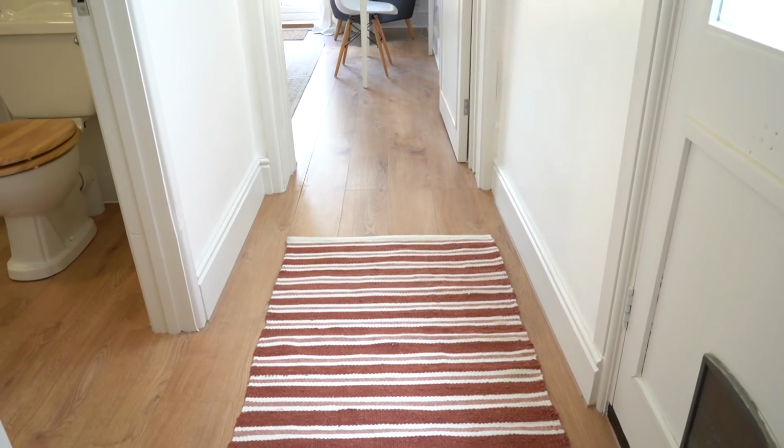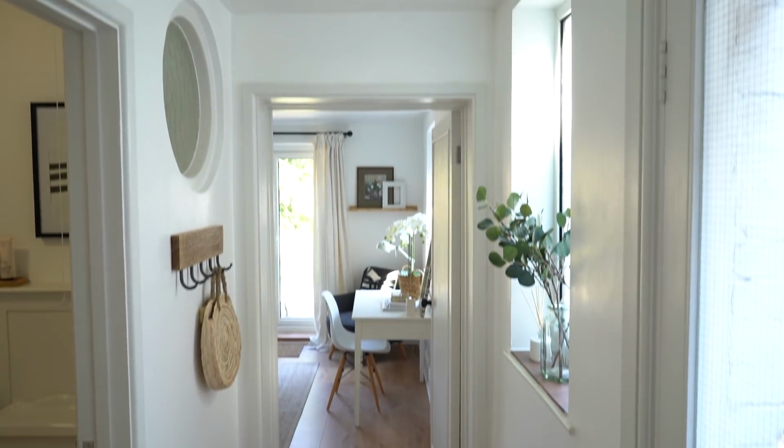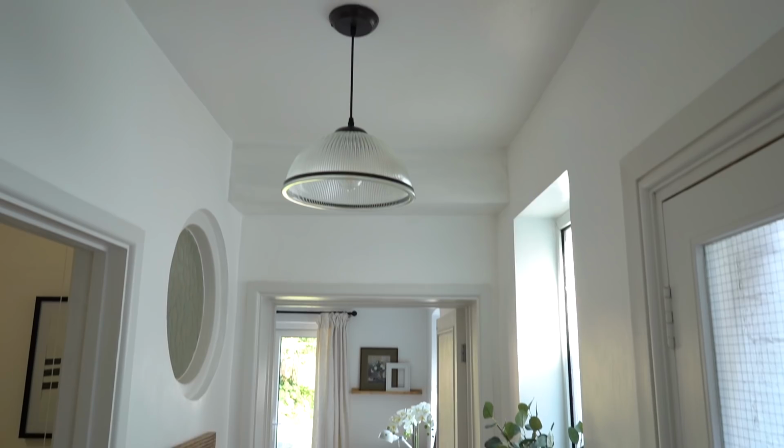So next up, talking about this hallway. So this is the first space that you enter, and usually when this room is rented out, we're going to have that door closed. So you'll come in and this will be all of their lovely space that they can just totally relax in. It feels really airy and it just gives them that self-contained feeling.